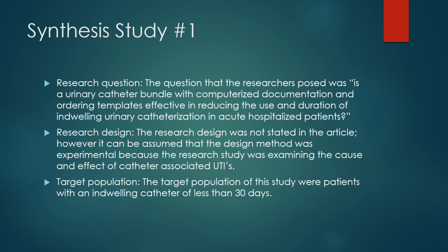The question that the researchers posed was, is a urinary catheter bundle with computerized documentation and ordering templates effective in reducing the use and duration of indwelling urinary catheterization in acute hospitalized patients? The research design was not stated in the article, however it can be assumed that the design method was experimental because the research study was examining the cause and effect of catheter-associated UTIs.